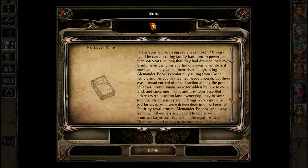The established recurring cycle was broken 10 years ago. The current ruling family had been in power for over 350 years, so long that they had dropped their own family name centuries ago. No one even remembers it now, and they simply called themselves Tethir.